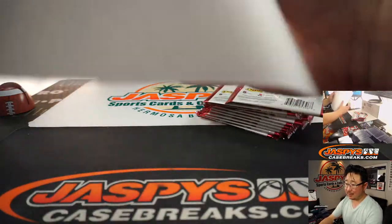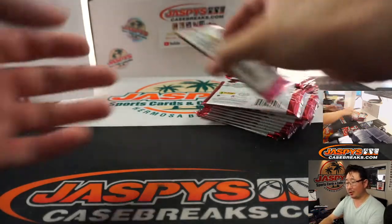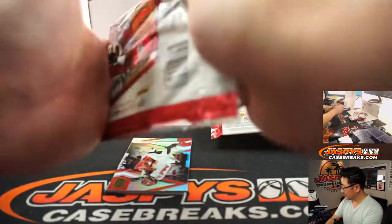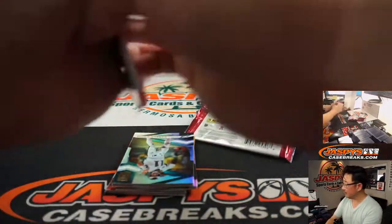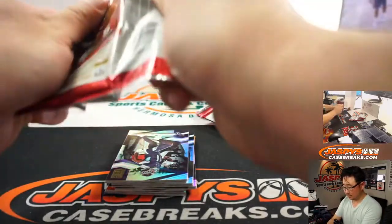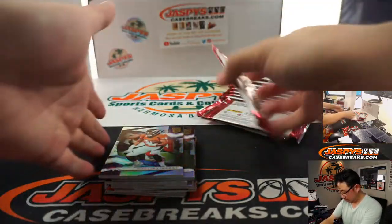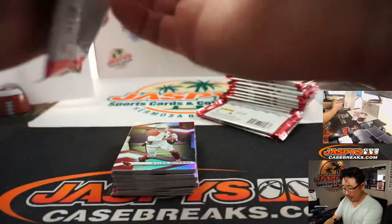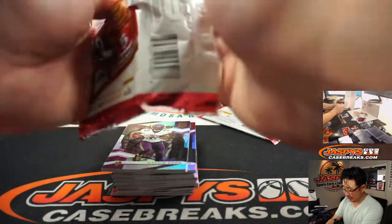Bill, look at this. All card ship. I had that written down at the beginning of the break. Don't worry. Hey, thank you. Let's see if we can end this half case random team break number 4 with a monster. 4 sold out before 3, so we can still do the second half tonight, ladies and gentlemen. Break number 3.